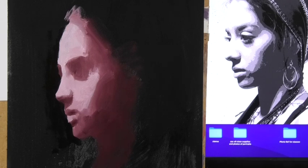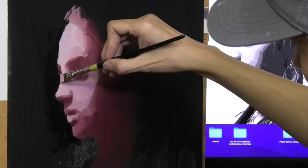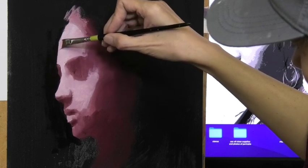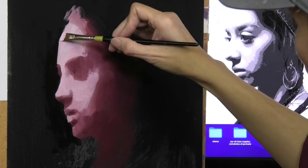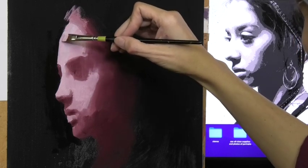I'll use this one. I really like angled, short-haired brushes too, because you can carve and almost draw and carve at the same time. So you see how this is like an angled brush? I can put my brush down here and either paint the background out or the forehead in, and you see how I can create a very sharp angle like that, instead of trying to use a filbert or a round or something. And then you see how the forehead comes up here, changes direction, and goes back towards the hair.